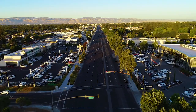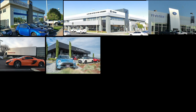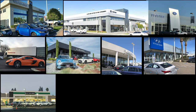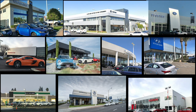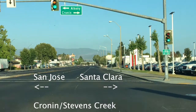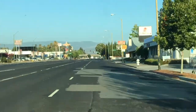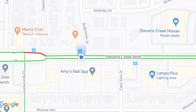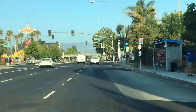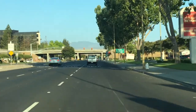There is a variety to choose from, like Subaru, Lexus, Ford, Porsche, Mini Cooper, BMW, Hyundai, Enterprise, Acura, Nissan, just to name a few. Now we pass Cronin Drive. Remember again, San Jose is on the left and Santa Clara is on the right. We now approach the unique intersection of Rodanovan Drive and Cabot Avenue. To the left in San Jose is the Stevens Creek Central Shopping Center. There is the mixed-use development from the 90s, Stevens Plaza, on the right.